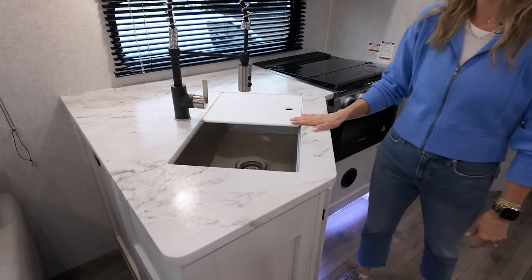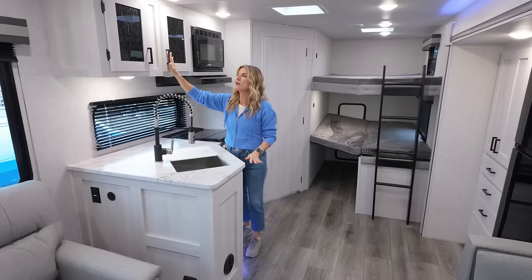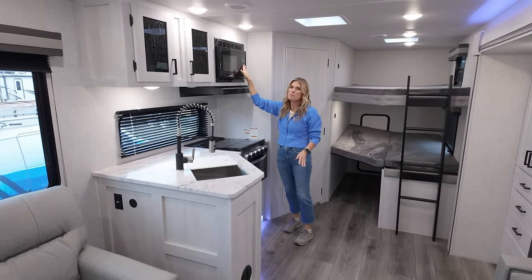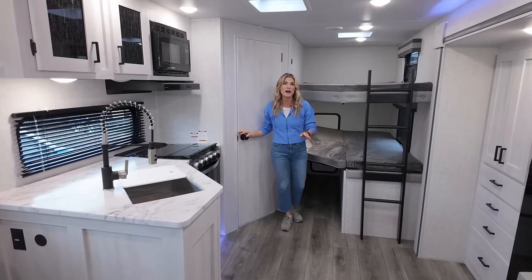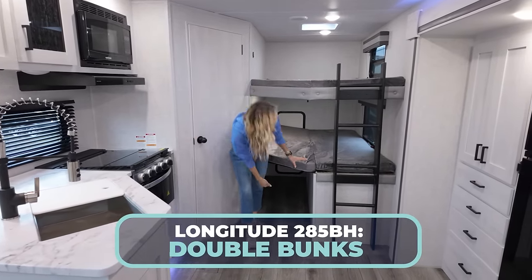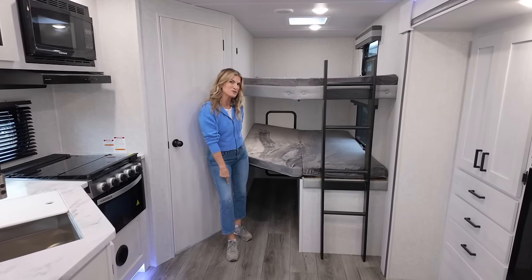We've got pressed countertops, an undermount sink. You know I love a high faucet, honey. Great use of space. These cabinets go right up to the ceiling, so you've got that profile. Microwave, stove, I love a gas range, oven, yes, I see it. And then right here, we've got this great flow. Bunks, yes, storage, yes, back entry for storage as well.